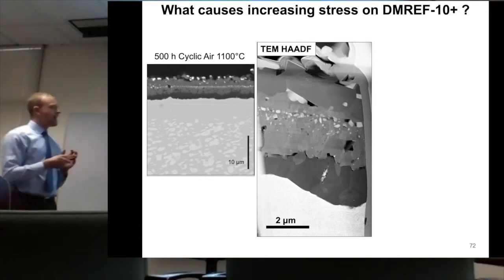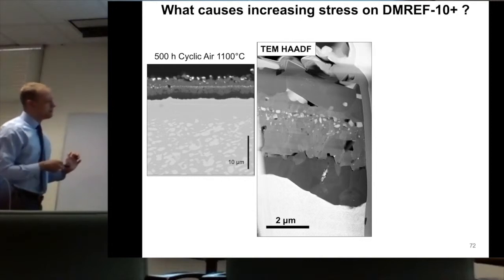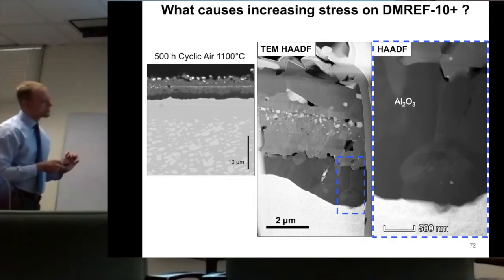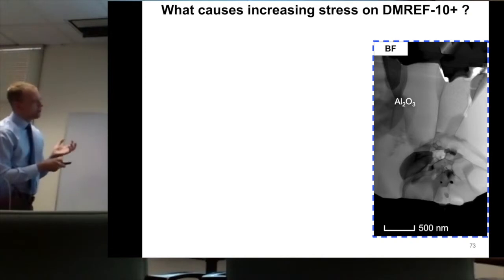One hypothesis is that there might be something going on inside of the alumina scale that we're growing. So here we're going to take a look at our alpha alumina scale of our grown thermal oxides after 500 hours of cyclic oxidation. So this is in the SEM. We're going to take a TEM lamella to get a closer look, and I'm going to be zooming in on this alumina down here. So we have our overlying spinels, we have some tantalate particles, but we're going to be looking at our alpha alumina scale of interest where we see that compressive stress. So I'm going to be zooming in on this layer, and I'm going to be switching to bright field mode so we can get a look at the oxide grain boundaries.